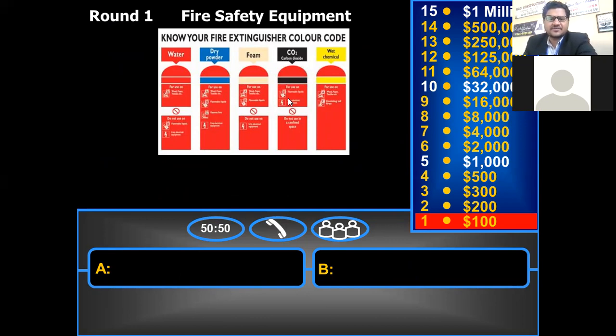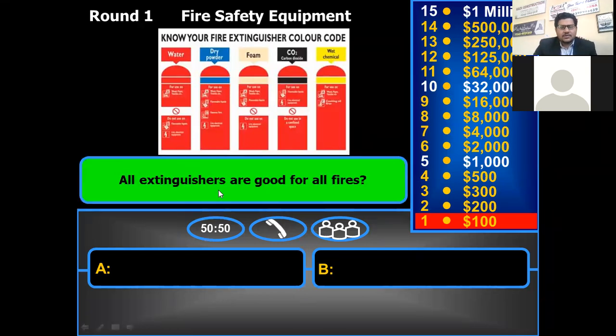look at the picture first. Know your fire extinguisher color code like water, dry powder, and different others. The question is, all extinguishers are good for all fires. $100 question, true or false? All extinguishers are good for all fires.